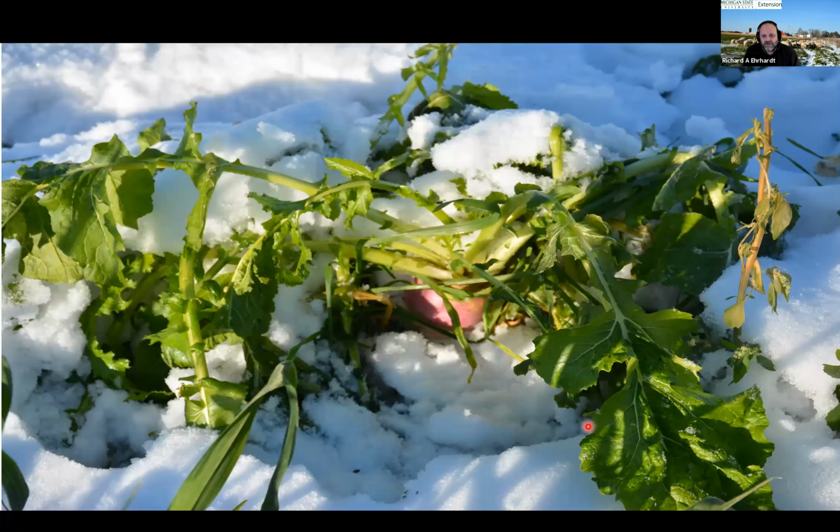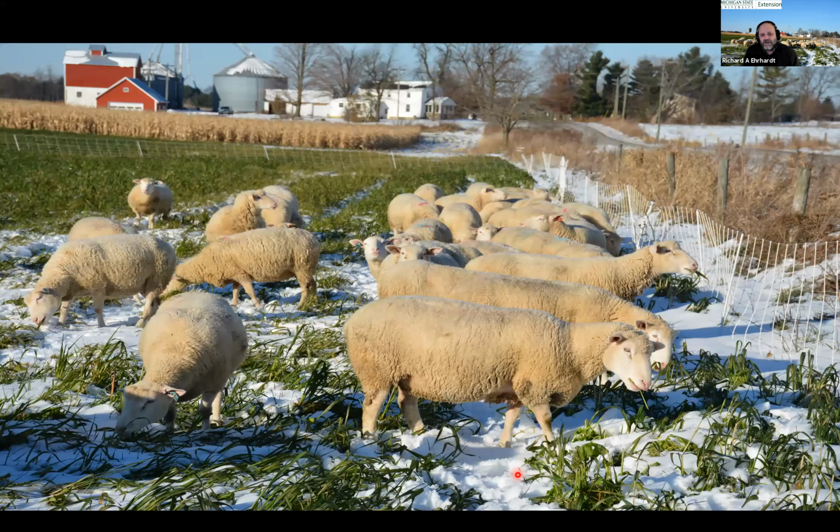Here's just a picture. This would be, I think, around Thanksgiving time last year. We had a little bit earlier snow and one of these purple top turnips in the snow. Here's the sheep grazing through the snow, and it looks really nice. So this is mostly a mixture of about a bushel of oats and maybe 6 pounds of a combination of tillage radish and purple top turnips. And sometimes we put some rape and kale in there too. It's not so important, but this was actually a poor cover crop year. We didn't get as much, but the quality was awesome.